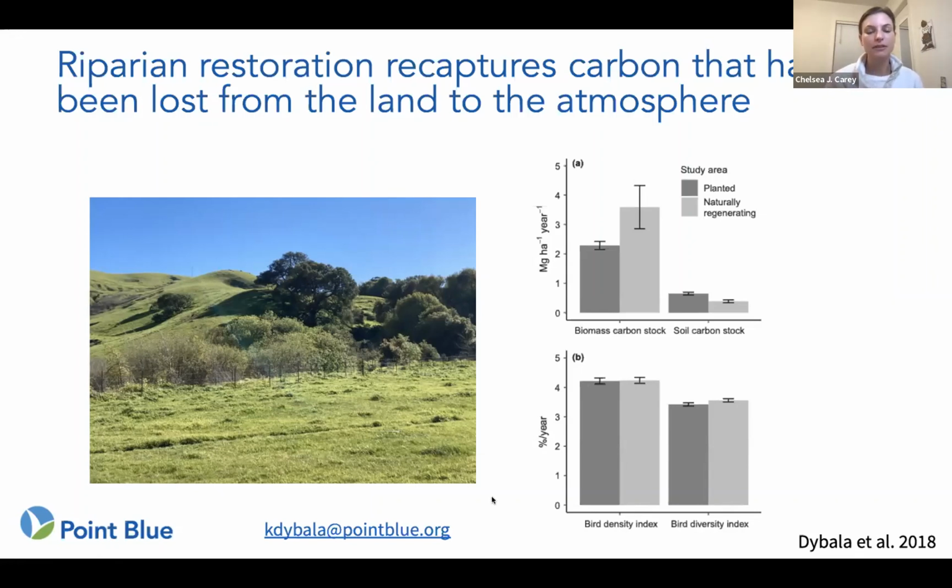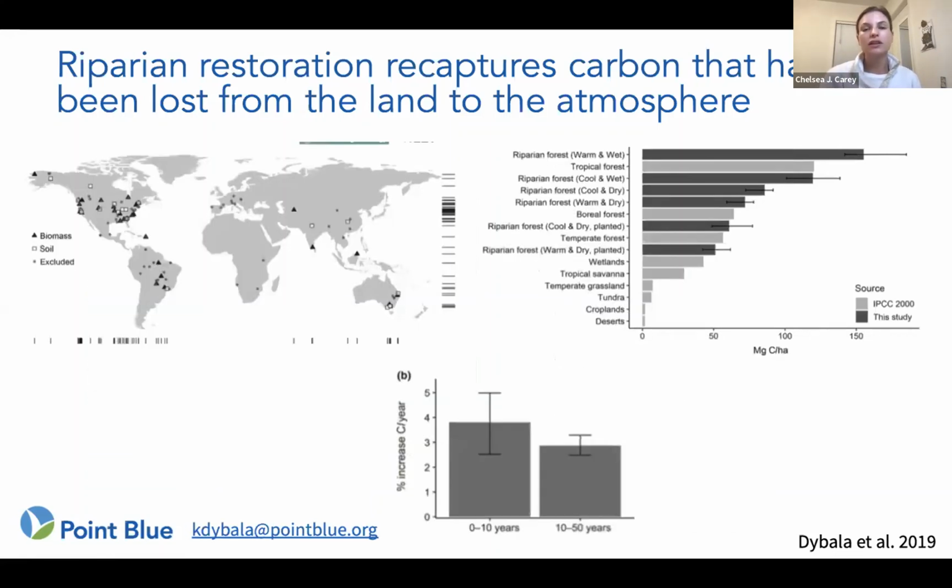So again, there's potential there for climate change mitigation, but also, and we'll talk about this in a second, when you rebuild soil carbon, that actually has an adaptation component to it as well. This is more work by Christy. She paired her local analysis with another recent paper where she summarized literature from across the globe. You can see the map on the left-hand side showing areas where they had studied biomass carbon accumulation in trees or in the soil with riparian restoration. And on the right-hand side is a graph showing stocks, so how much carbon is in plant biomass per area, in this case per hectare, in studies that she included in this review, this meta-analysis.